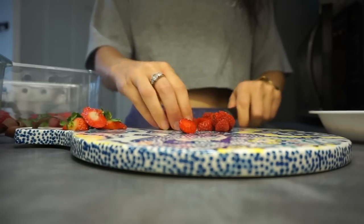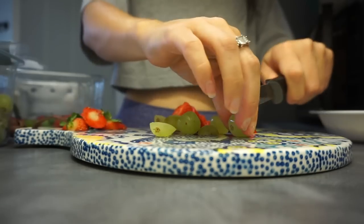So I'm just giving Jasper his vitamin, and Gents will have his when he comes down. And then for their breakfast today, they're having porridge with oat milk and then some strawberries and grapes on top.